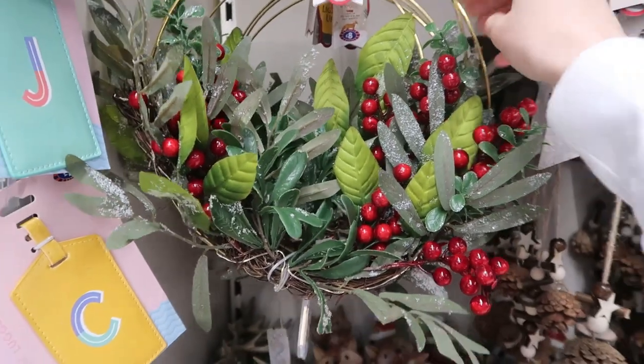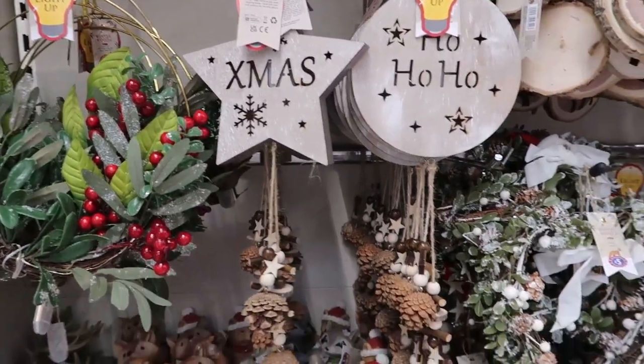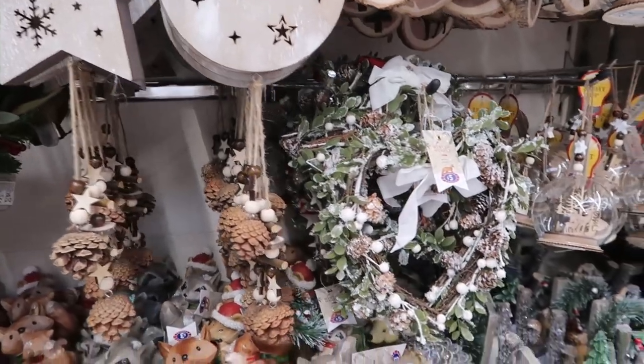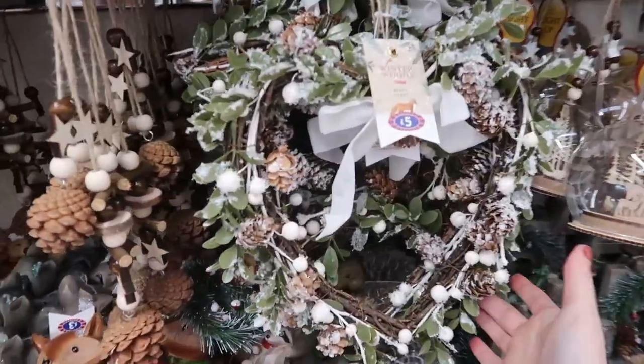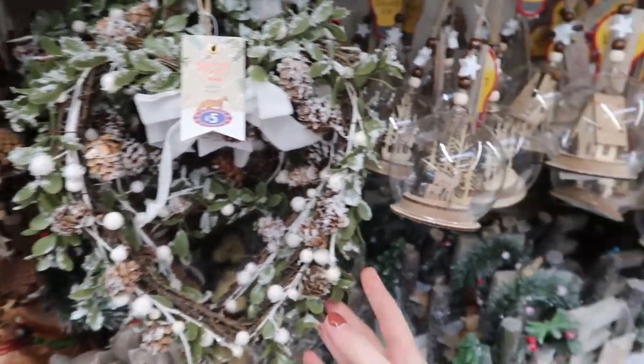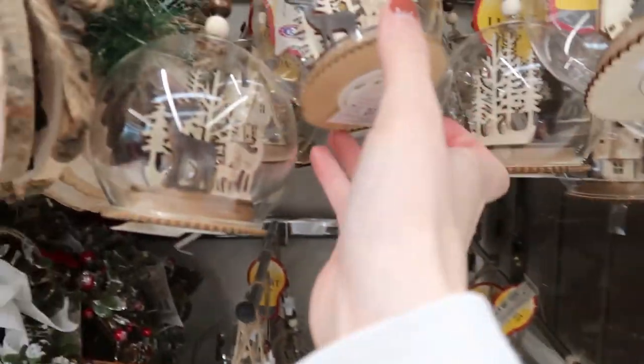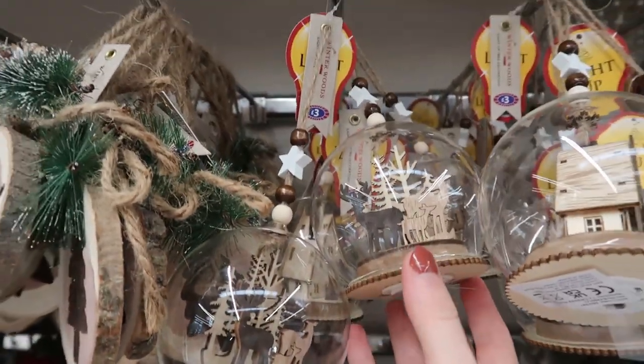They had a lot of really nice berries, kind of woodland, frosted kind of look here as well. Like this little half wreath is really cute, and I'm definitely going to pick that up if they have it in stock when I go for all my Christmas decorations. They also have these really lovely wooden decorations in the baubles, and those are £3 each, but they're all a little bit different.